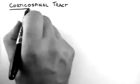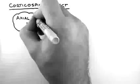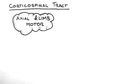Hi, this is the fourth tutorial in the Spinal Pathways series, and we're going to be discussing the corticospinal tract. The corticospinal tract is the pathway which conveys axial and limb motor control. In plain English, this is the pathway that lets the brain control the movement of muscles.